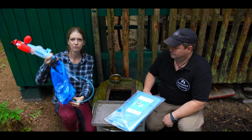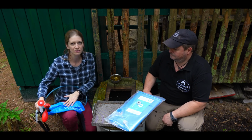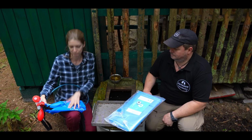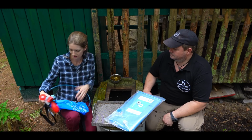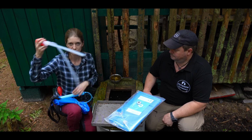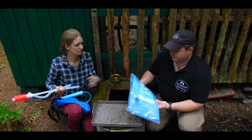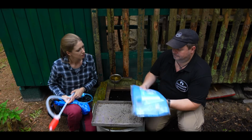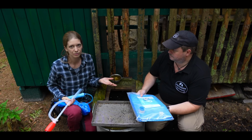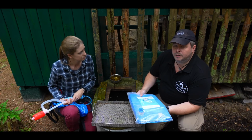So I have here two different possibilities to filter water. This here is a LifeStraw water filter, with which you are able to filter a bigger part of water very fast. And then I can pump it with this into bags. So you can see here a water bag. It's a water bladder. This here is big enough to fill a bathtub. So yes, you can put in 220 liters.